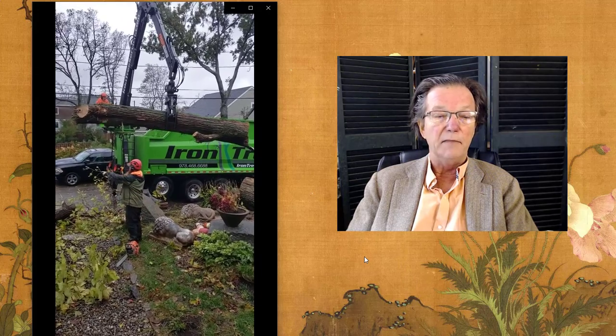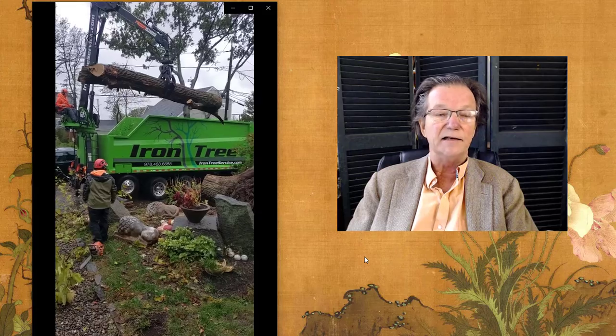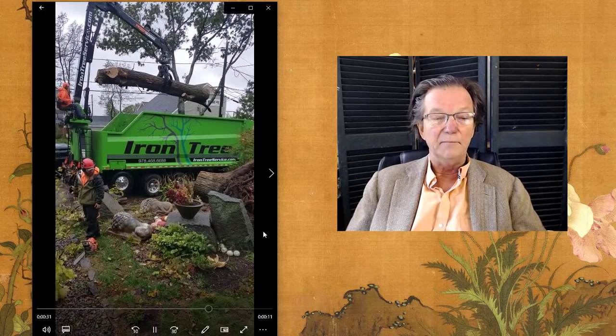We lost other trees on the property as well. We lost one in the back that was actually twice as big as this one, but fortunately it crashed down and landed in our neighbor's yard. And this company will be coming back on Monday to remove the debris. But they had to come out immediately yesterday because when this tree fell, it landed on something, and we'll get to that in a minute.